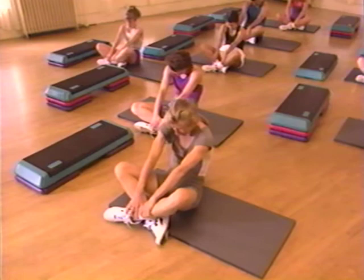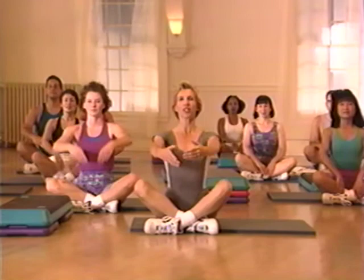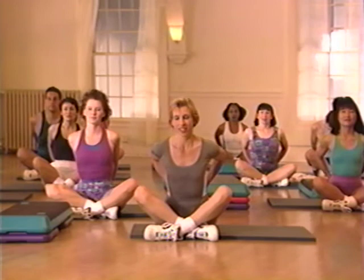Come back up to neutral spine once again. Nice and tall. Chest lifted. Arms reach forward. Open it side. Turn them over and just grab a finger and a thumb. Straighten the elbows. Now slowly roll your shoulders back till you feel the shoulder blades squeezing together.